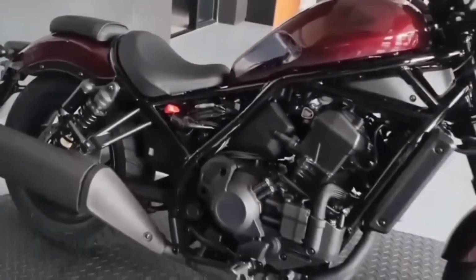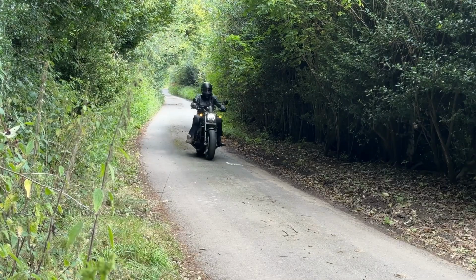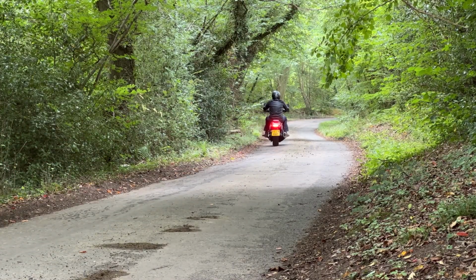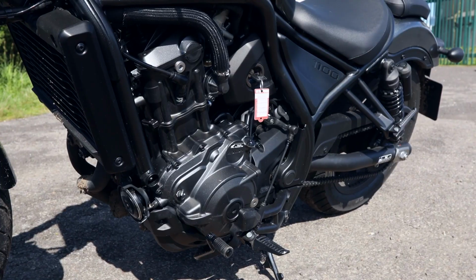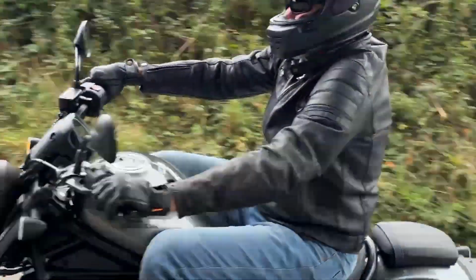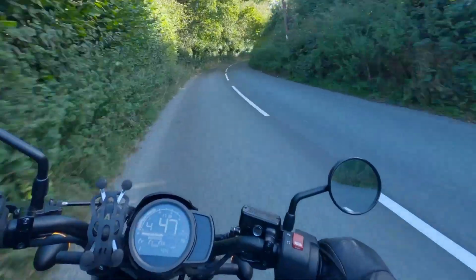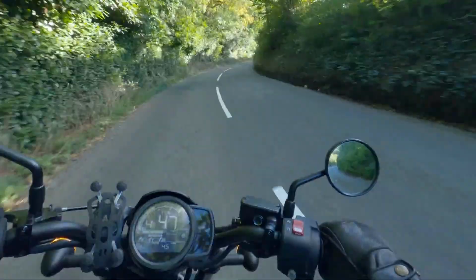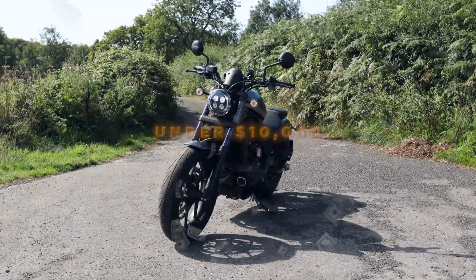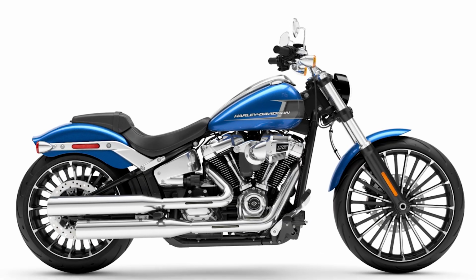That's something you almost never see on cruisers, and if shifting gears sounds like a chore, you can even get this bike with Honda's automatic DCT transmission. Just twist the throttle and go. No clutch, no gear shifts. If you prefer the classic feel, a regular 6-speed manual is also available. Either way, the ride feels refined, easy, and fun. The Rebel 1100 mixes cruiser attitude with modern brains, and it usually costs under $10,000. That's a steal when you compare it to a big Harley Softail.